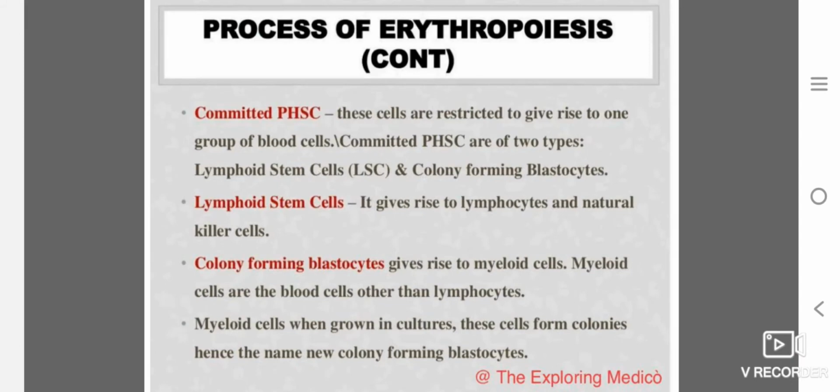Now we'll see the process of erythropoiesis and its different stages. So first is committed PHSC. These cells are restricted to give rise to one group of blood cells, and the name suggests that they are committed. PHSC means only one group of blood cells is formed from a specific PHSC, that is committed PHSC, and they are of two types, that is lymphoid stem cells and colony forming blastocytes. We'll see one by one.